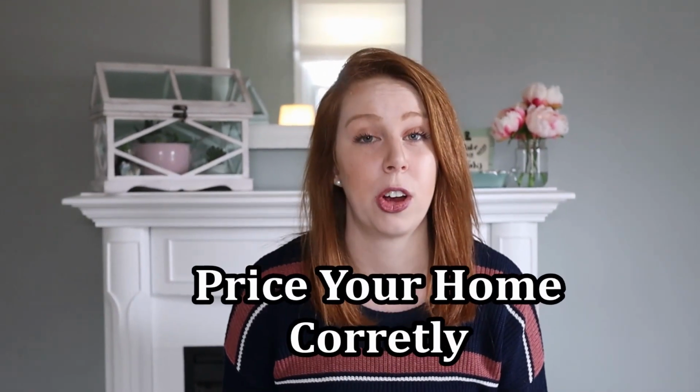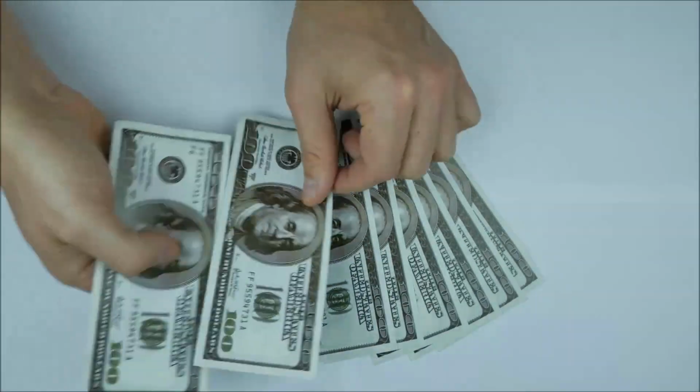Moving on to step 2, and this is a big one you cannot miss out on. It might sound intimidating at first, but it is not. You have to ask the right price for your home. And you ask, how do I do that? Well, put on those glasses, guys. Get that computer out and start looking.